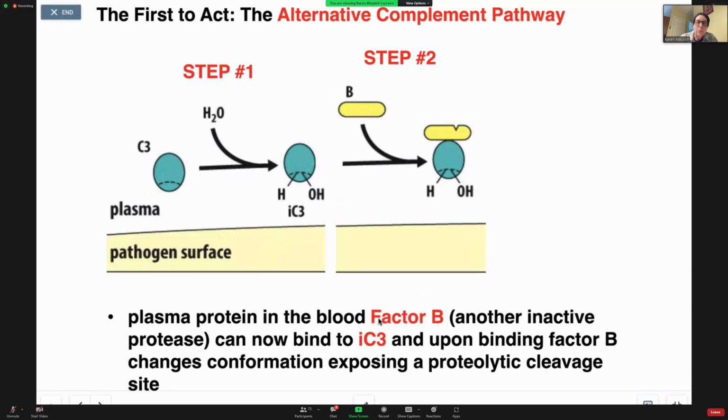The complement protein called factor B. Now, factor B, believe it or not, you're going to see this trend here, is another inactive protease. It's a zymogen, it can't work. Its conformation will not allow it to work. But what it can do at this point is bind to IC3. And that binding is going to allow factor B to expose a proteolytic cleavage site. In other words, the site says, here, cut here. That happens only when factor B binds to this IC3. Factor B can't bind to C3, only IC3. And so now the question is, well, what's going to cleave this proteolytic site?